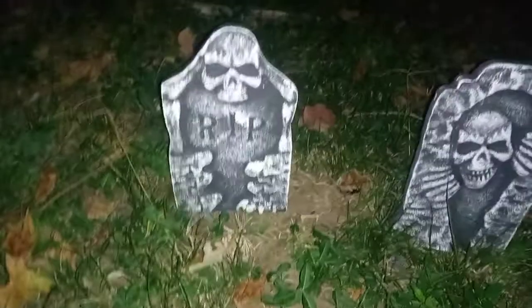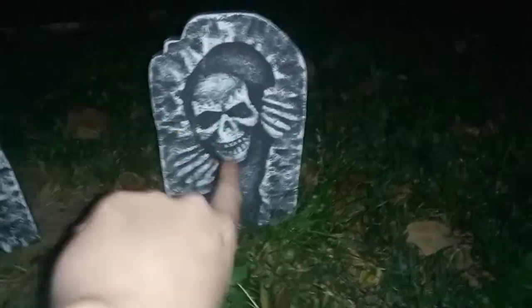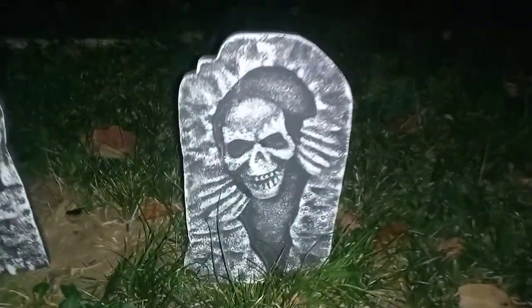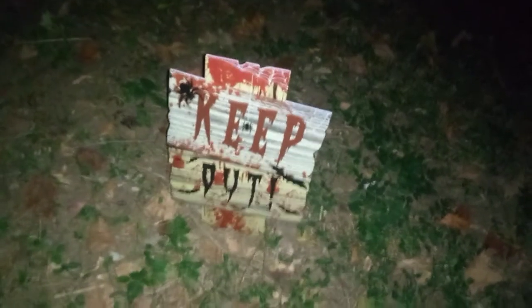Oh yes, and this also came in today. This is brand new for my haunt. It's got some tombstones with a creepy, super spooky skull right there. It says rest in peace, and right next to it I got this skull coming out of the tombstone, basically. So these are my new tombstones that I got right here. Those are brand new for this year, and the creepy keep out sign with blood, and it's got bats all over it. So yes, all right.